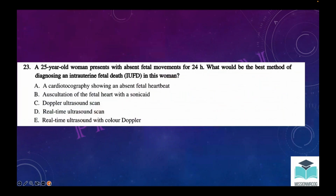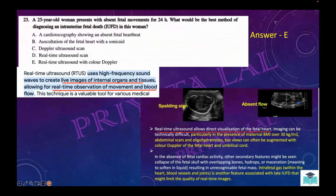The patient has absent fetal movement for 24 hours. What is the best method of diagnosing IUFD? Best method basically: real-time ultrasound with color Doppler. Yes, it is real-time ultrasound, which uses high frequency sound to create live images of the internal organs and allows real-time observation of movement and flow. In IUFD, Spalding sign should be there, that is the overriding of the fetal bones, and the absent flow. Obviously the flow will be absent.